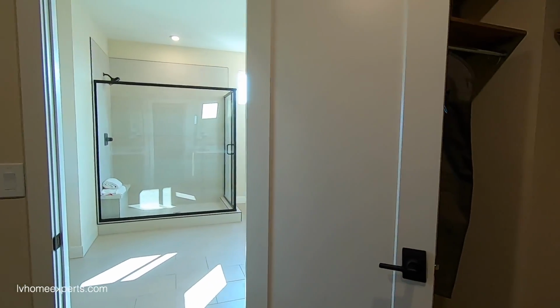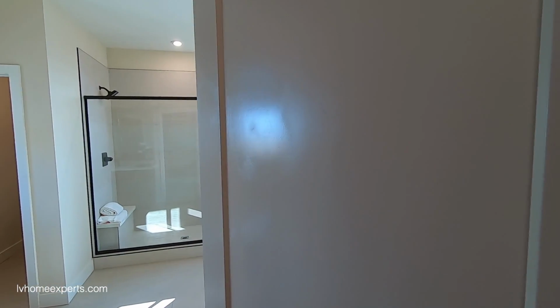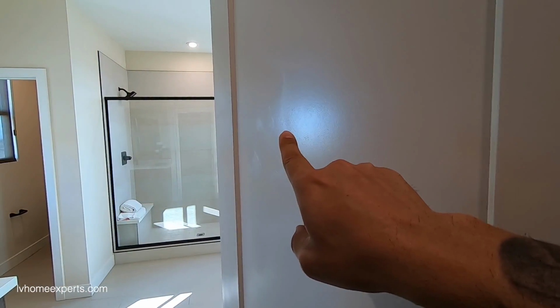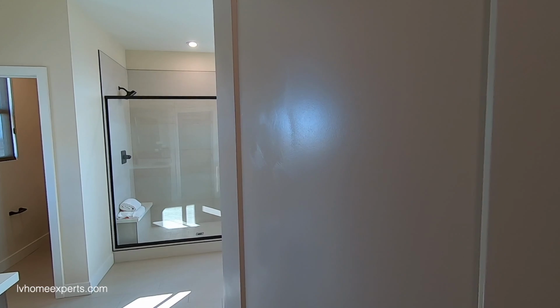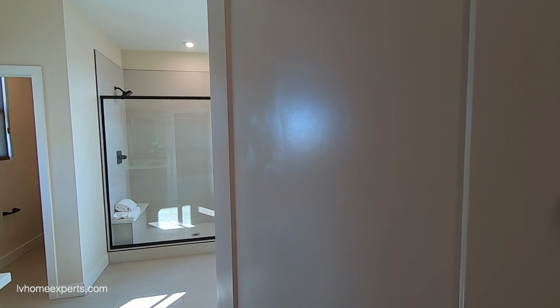Single panel door is an upgrade. Now, there's something I want to show you right here. I don't know if you guys can catch that. Look at this sheen right here. See this? You see where the light is right here? Look at this light. You see that sheen? That tells you they repainted this door with a different color. These are things that you just need to be aware of.